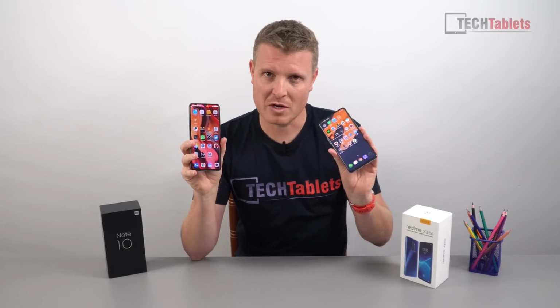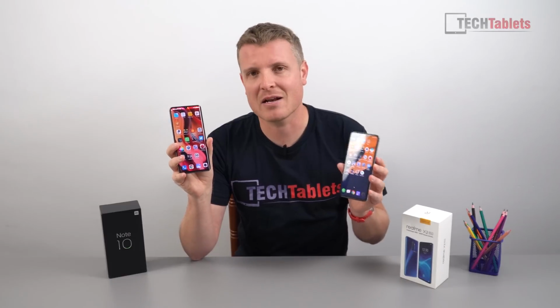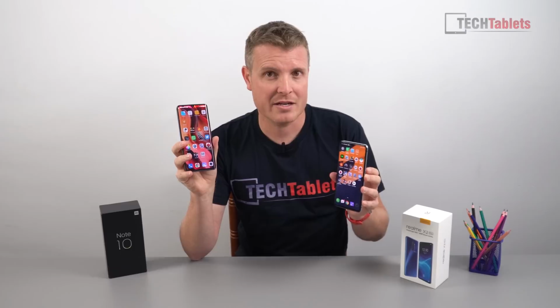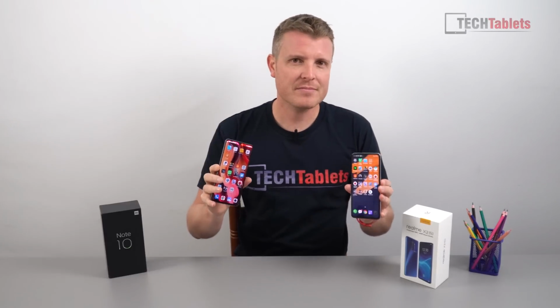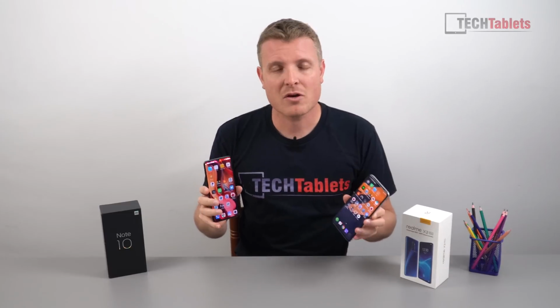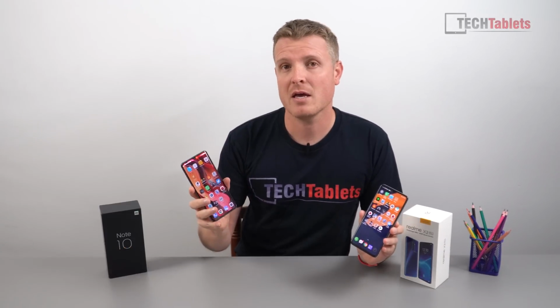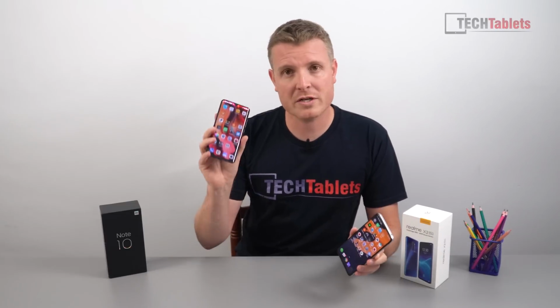This is a much better optimized ROM, a little bit smoother, and of course the much more potent, powerful chipset is going to make it lots better and smoother, and especially for gaming. So there we go. Those are the key differences. Not exactly a fair comparison. It's not meant to be, because we are comparing basically a Ferrari up against a Mini Cooper here, and that's why things are different. But the build quality too as well.